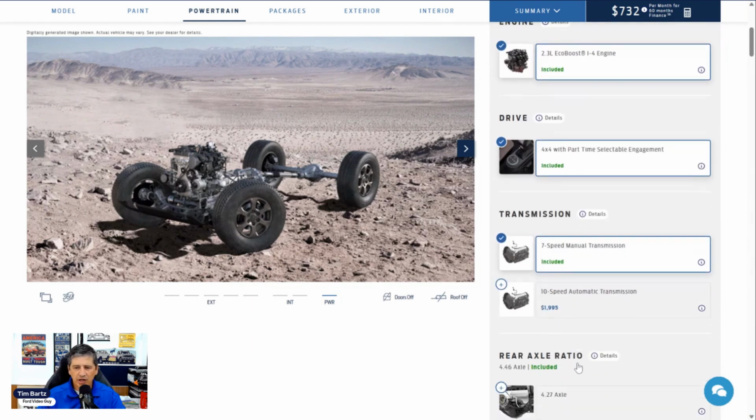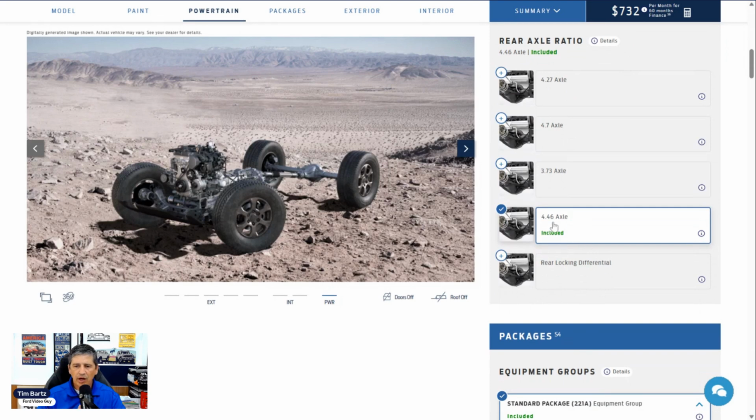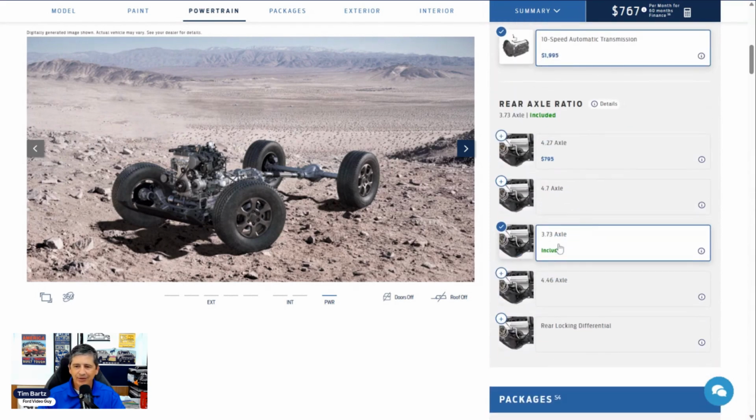7-speed manual transmission is the standard transmission, but you can get the 10-speed automatic transmission for $2,000 if you want to go that route. We'll talk about optional equipment a little bit. Gear ratios as well. The manual will come with the 4.46 axle. If you're looking at the automatic, it'll take it to the 3.73 axle there for you. That's available too.